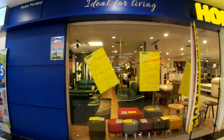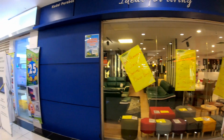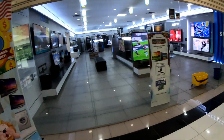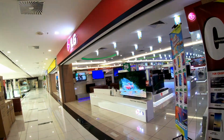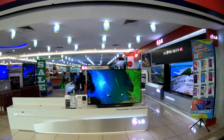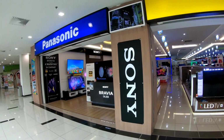It says pre-renovation sale and clearance sale. So what is it? I hope it's pre-renovation. It's just got a leak maybe on there. Right. So as you can see, whatever your electronics wishes are, easily gettable now in Malaysia.